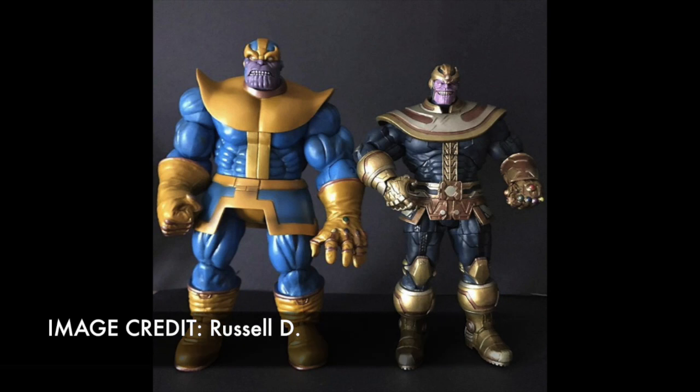Also, here is a size comparison between the previous Diamond Select Toys Marvel Select Thanos figure, the classic Thanos, and the new one, and this image comes courtesy of Russell D. You can see here that the older Thanos figure is definitely bigger. I guess Thanos has shrunk a little bit in his older age, but still looks like a cool figure. I hope to pick this one up soon so I can review it for you guys.